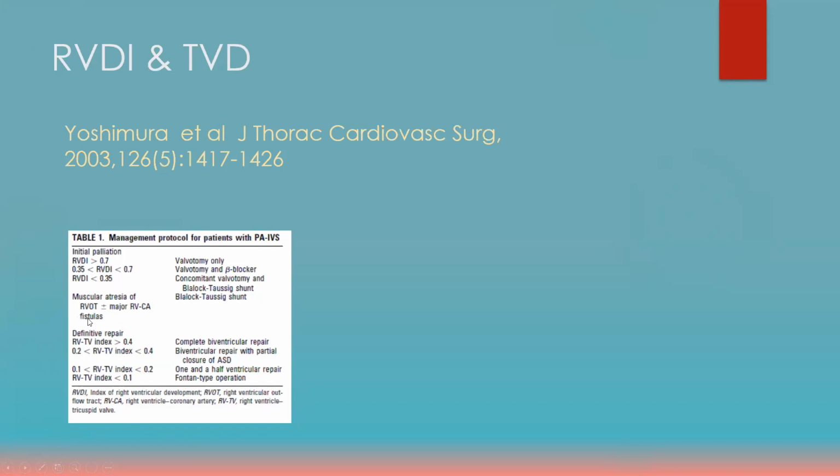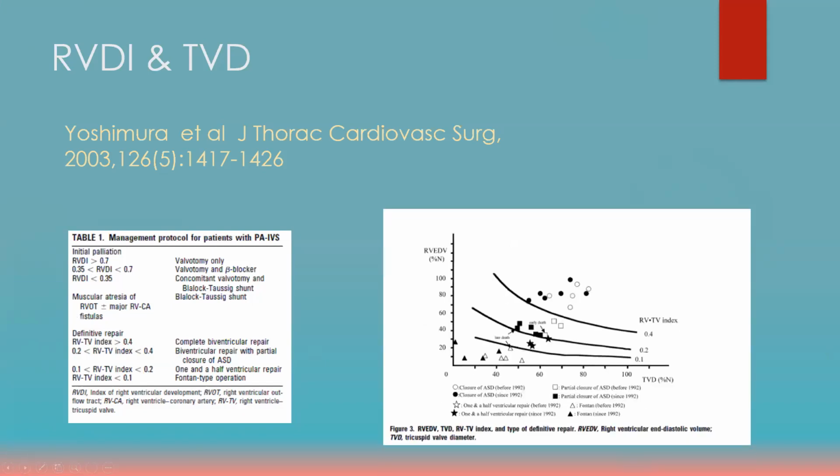Those having RV coronary fistula end with a single ventricle repair. An RV tricuspid Z value index of more than 0.4 is, as we see now in this graph, a tricuspid valve index to normal and RV index to normal. If you take these patients who ended with a single ventricle or one and a half ventricle, it depends, because if they have a lower index, they end up with a Fontan, and those patients who have a higher index end up with a biventricular repair. Between them is a 1.5 ventricular repair, as you see with these black stars.